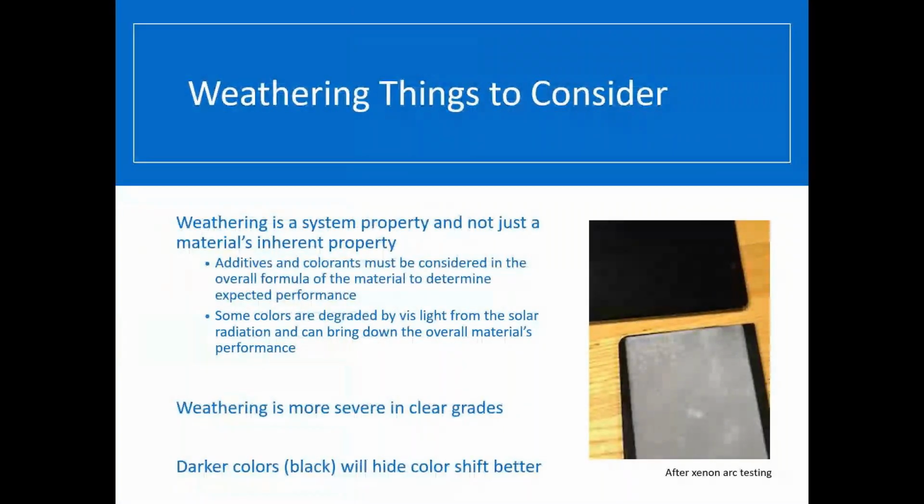Some things to consider, in addition to some of the other comments that I've also made. Weathering overall can be an inherent beginning property of a material, but we need to look at it as an overall system property, not just the material's inherent property. Because as soon as you add additives or colorants to it, it can affect how it's going to perform. So you have to consider that when we're talking about the overall performance.